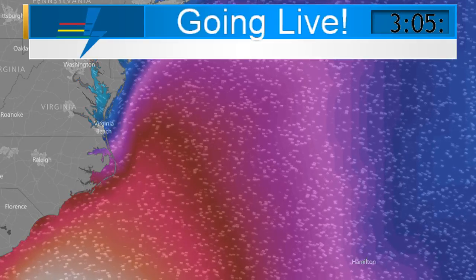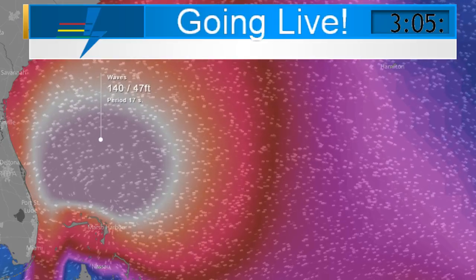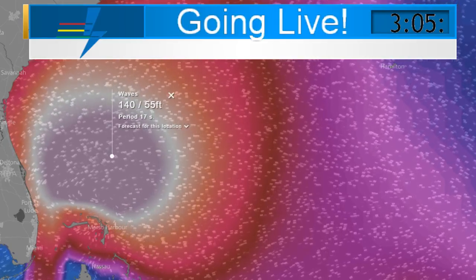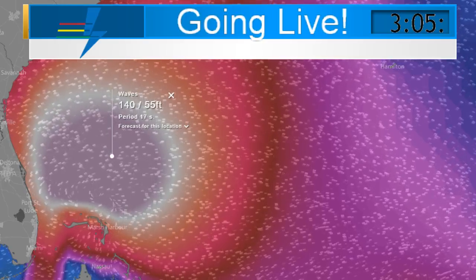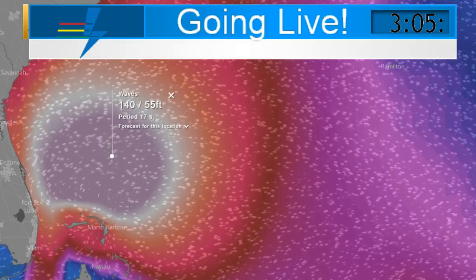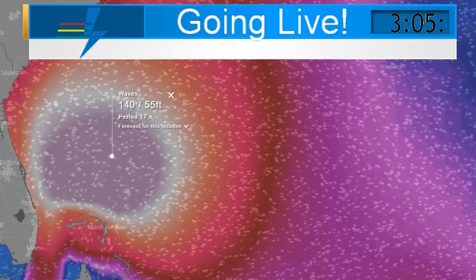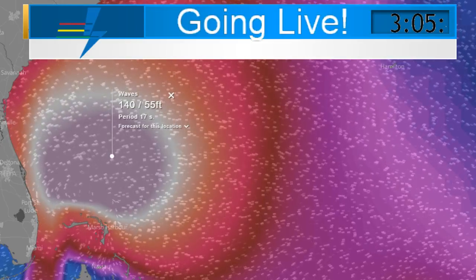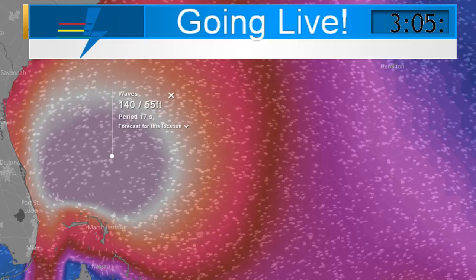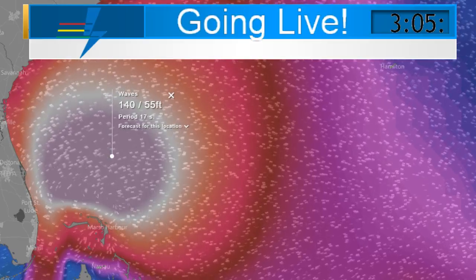GFS? Look at the waves it shows. 57 feet. That would be crazy. That's just crazy. Yeah, Hyperfire's with me. He's like going, Jesus Christ. Yeah. This ain't good. It'll be kinda bad if we get waves that high. Because, well, that would just be a problem.